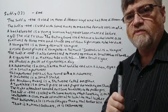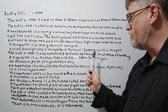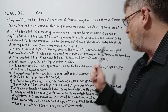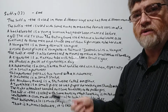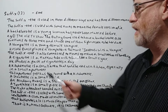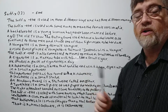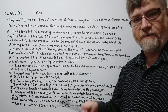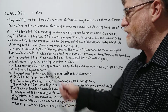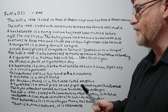All right, let's move on to the second use. The suffix "ette" is connected to nouns to mean a small version of something. So one time it's used for female, the next time now it's used for small. A cigarette is a narrow tube with tobacco like a small cigar. So that's why we say cigarette. It's like a small cigar. He smokes a pack of cigarettes a day. All right, let's continue.